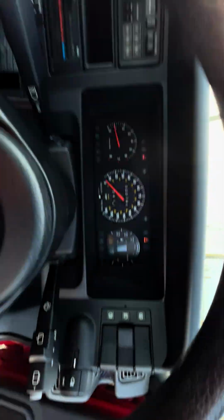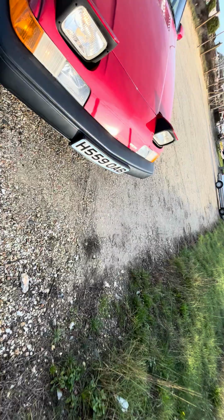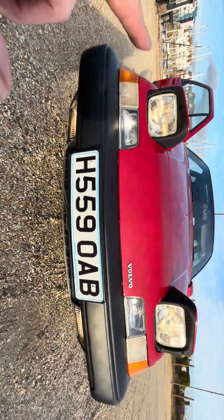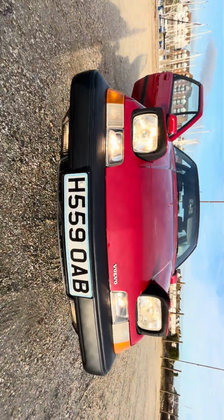So you've got your headlights, you've got your fog lights, you've got your long range lights, and you've got your full beam. So if we show you the front now, you can see she lights up like a Christmas tree. Well, let's put the full beam on as well. So we'll show you this too. So put the full beam on, and that activates the long range lights as well. So you've got 8 lights on the front.